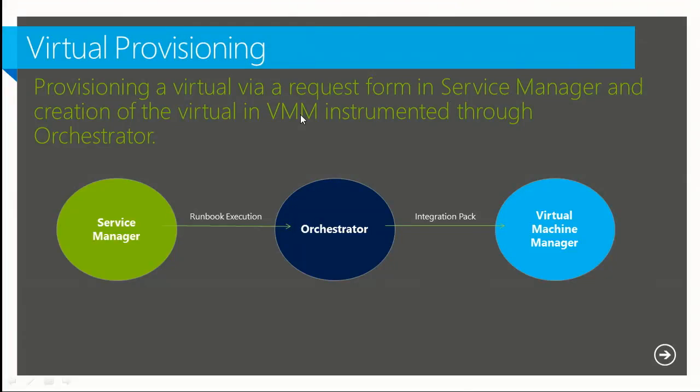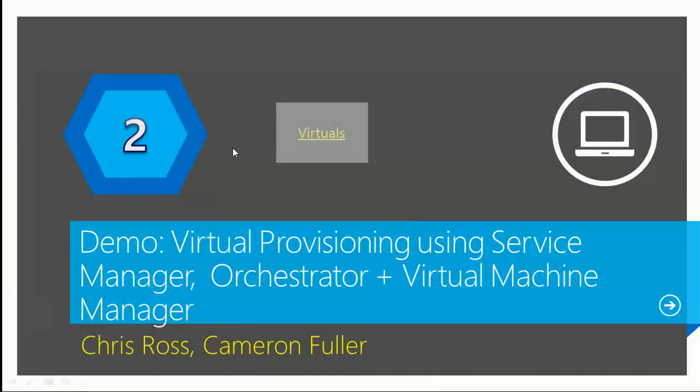And just to talk about that process a little bit more and where we're going to take you with ours, certainly you can use that CSPP, but Service Manager plus Orchestrator plus Virtual Machine Manager does great on its own too, and it doesn't require a lot of heavy lifting. Again, we're leveraging the connectors that come out of the box with Service Manager, and Orchestrator is doing all the heavy lifting for us into Virtual Machine Manager. With that, I want to take you into a demo now and show you actually how we do this.